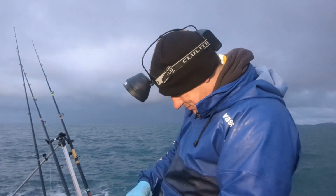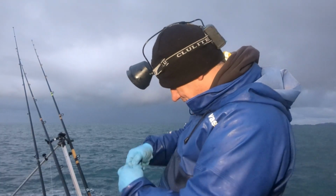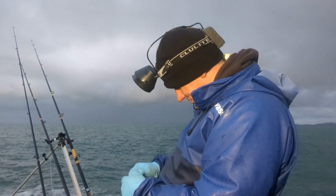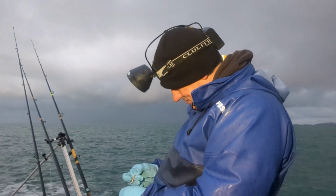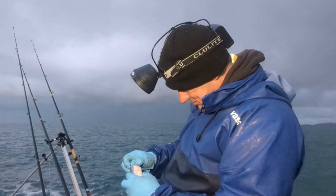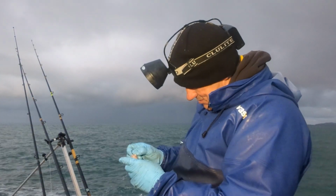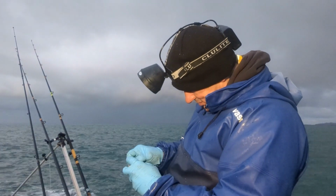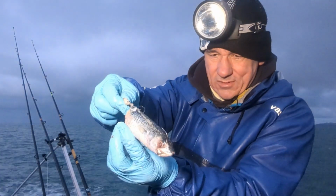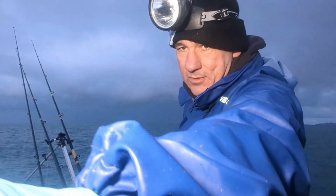I think I'll do. And then set this top up. We'll get rid of that because that could be pecked at. Here we go, half a mackerel going out.